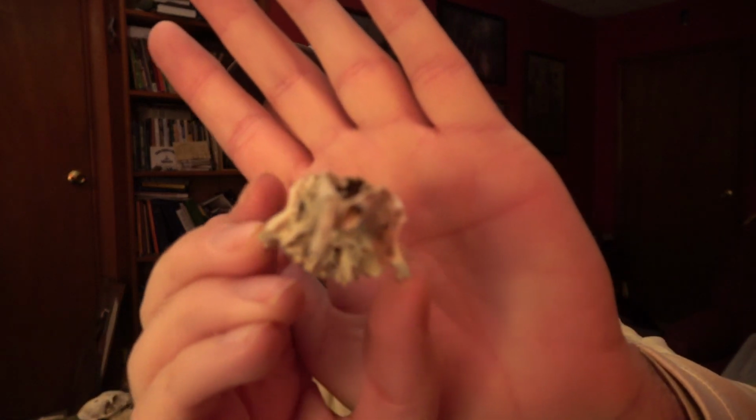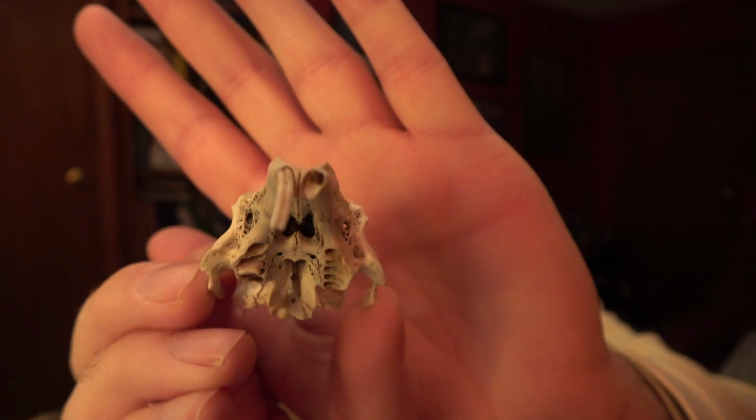Ooh, here's a little skull. Look at that one tooth. There would have been a pair of teeth in front. Just one is sticking out right there. If I could zoom, hold on a second. If the camera will focus on that.